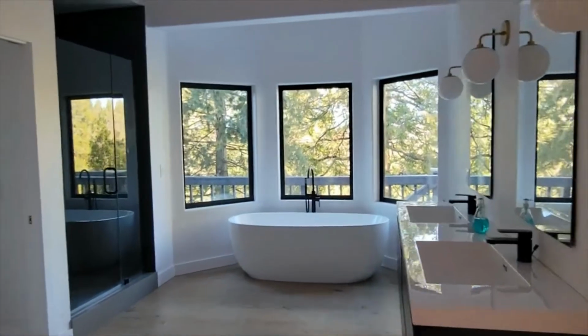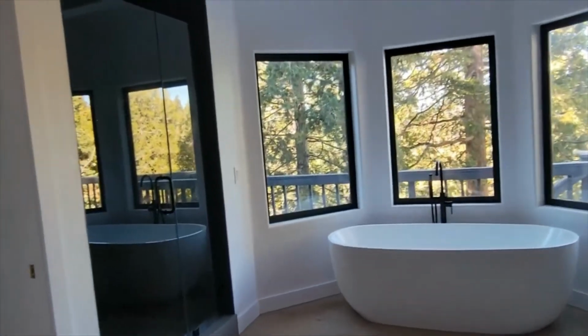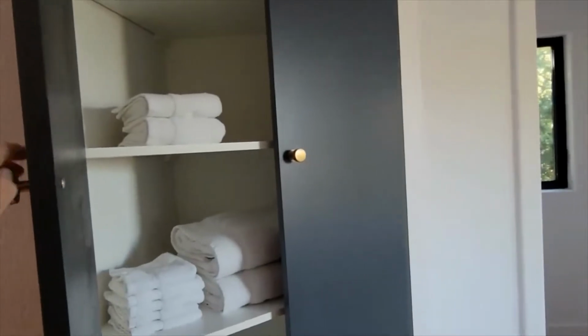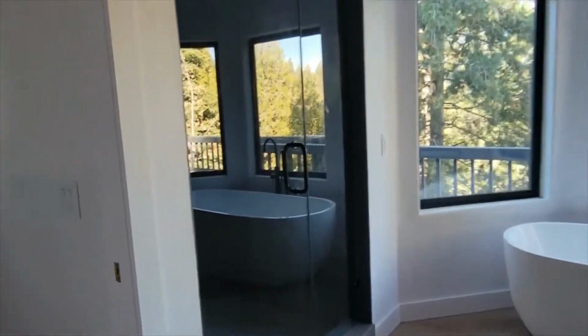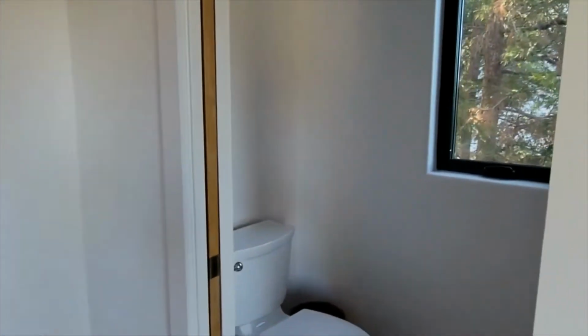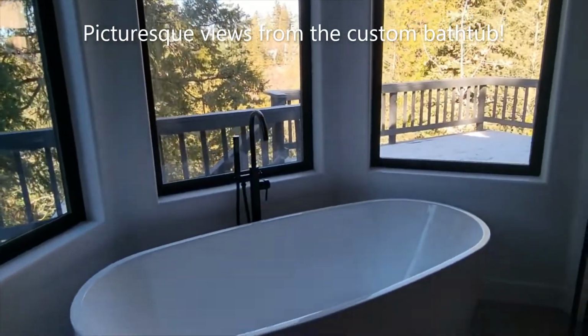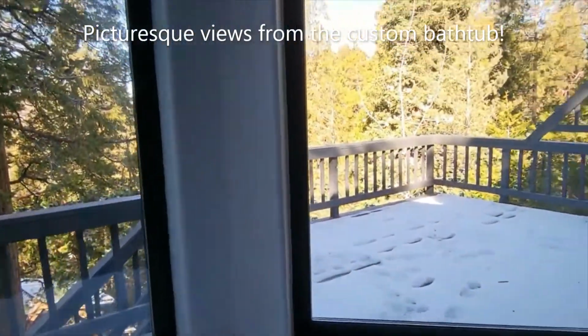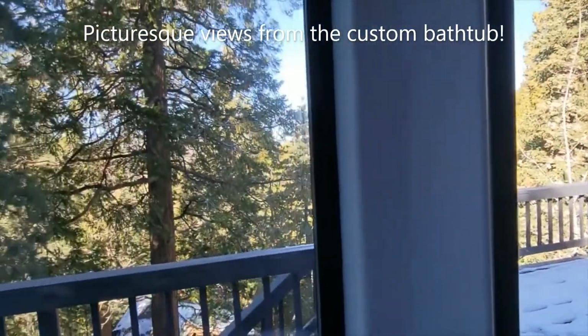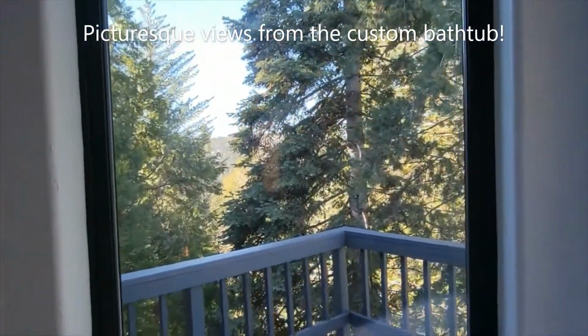Master bath. The master bath also has the built-in storage here for your towels and so forth. Your toilet. Another seamless shower. This one is set into the wall, but it also has the rain shower head as well as the handheld. Of course, you've got this beautiful custom bathtub here that overlooks the deck and the views, nice and private.